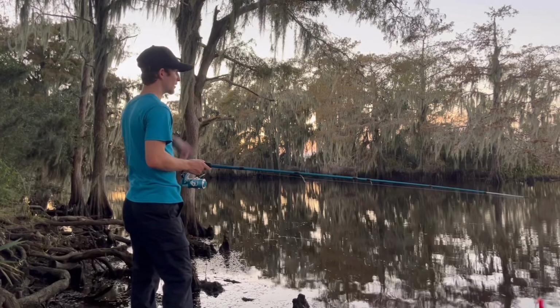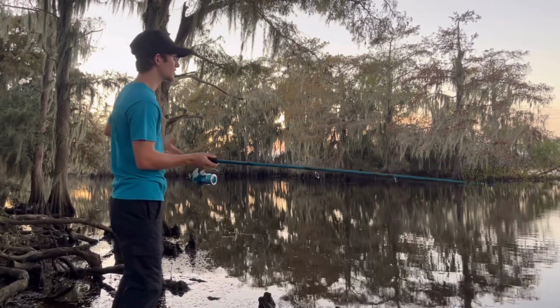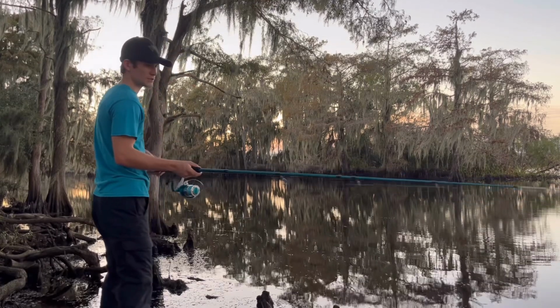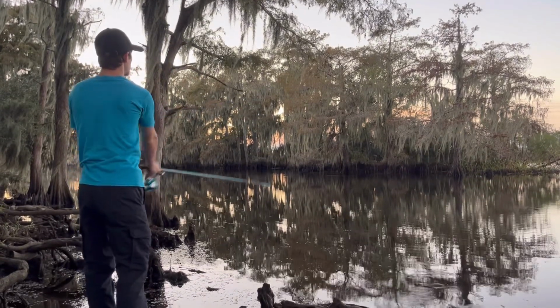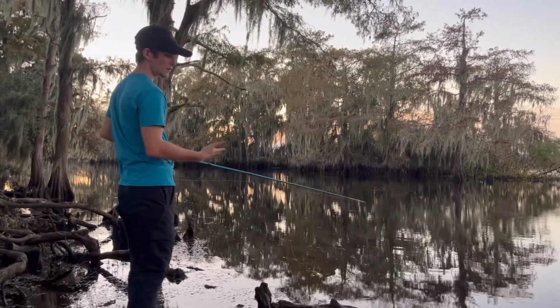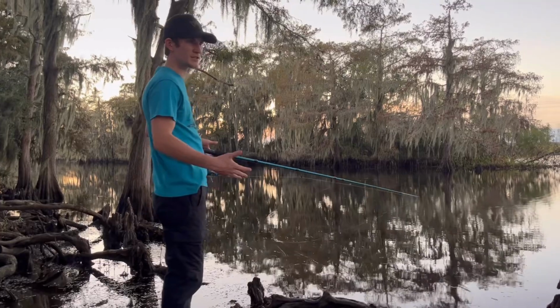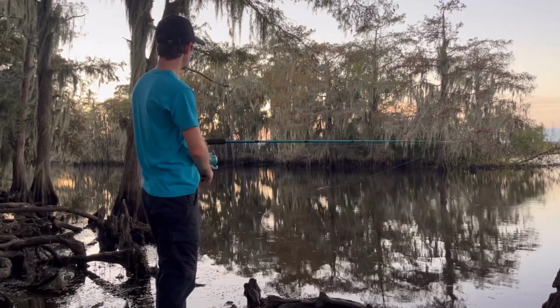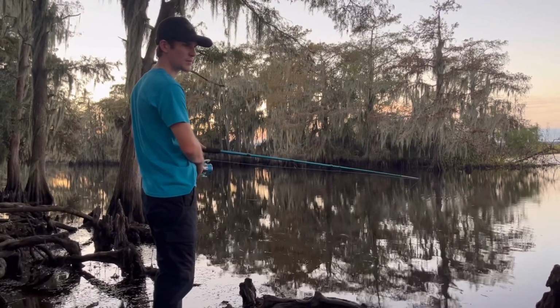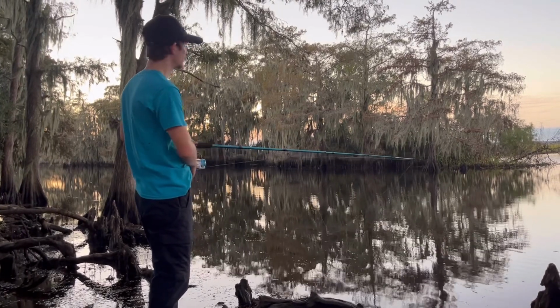All right, well, last cast. We're gonna cast it out that way instead. Don't catch anything, I'll check the trap. It's getting dark, so we'll see how it goes. Boom. I don't imagine I'm going to catch a bass. Conditions don't seem like I'm going to get a good sized bass here, but maybe I can catch a gar or a bowfin or shoe peak, something like that.